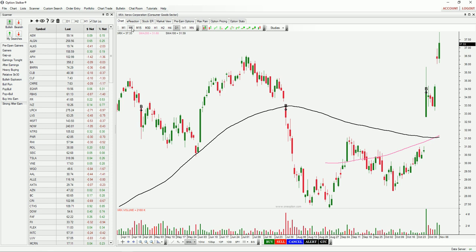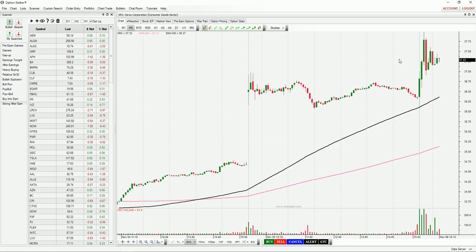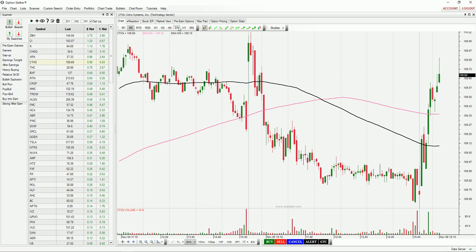XRX. Take a look at the 5-minute. There we go, finding support right here, right on that trend line, forming a wedge. So now you definitely want to see a breakout here. You drop your alert there on that bar. We're going to get a breakout on that right away. So we're going to go back and sort again. So yes, we found Xerox that way. CTXS.